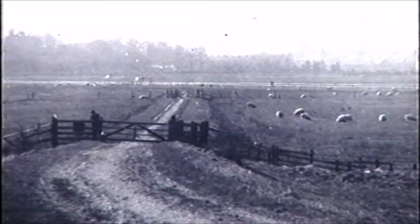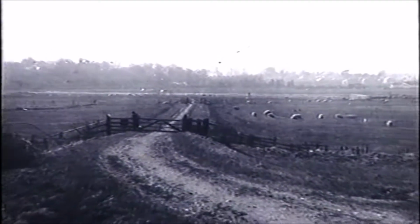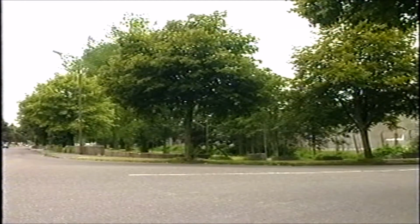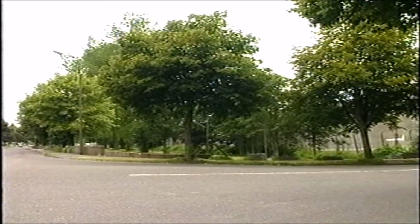In March 1869, the corporation leased a portion of the made ground to Sir John Arnott and others for the purpose of establishing a racecourse. This plot of ground is situated between the present Monaghan Road and Centre Park Road, Victoria Road and the showgrounds.